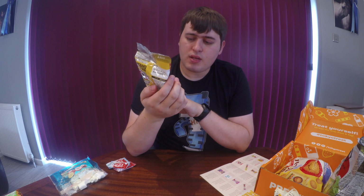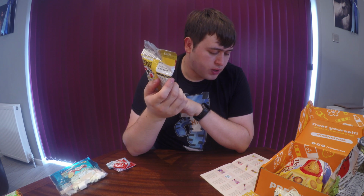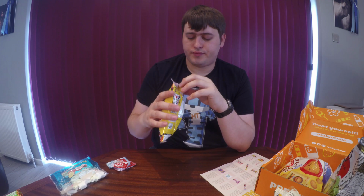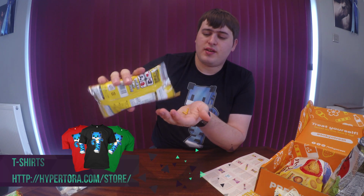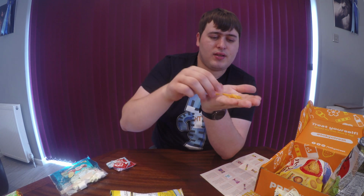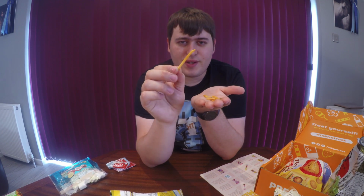Yeah. Next up, we're going to try these out. So these are our one-hand kind of barbecue potato sticks. So that opens all the way across, but it only opens up on one side when you do that. And I will pour some out. Supposedly, you can eat these with one hand. So they're like little French fries. Little tiny French fries almost.